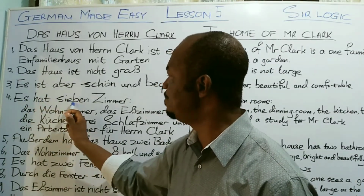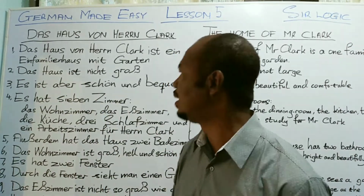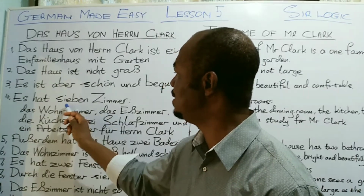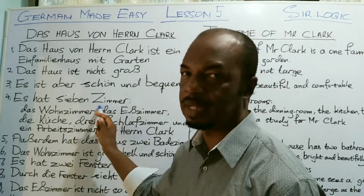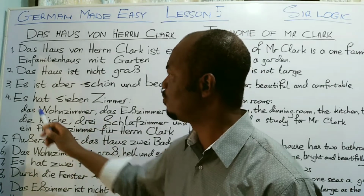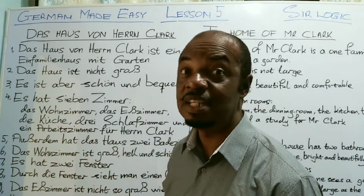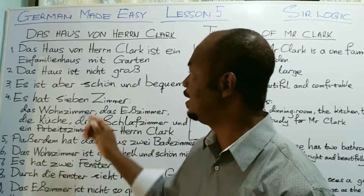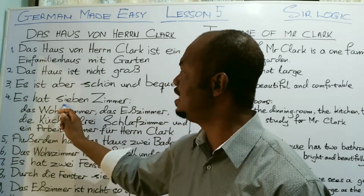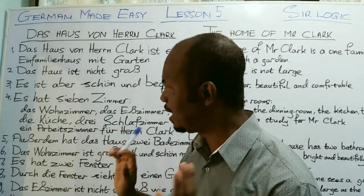Es hat 7 Zimmer. As for the 7, we know from the 1, 2, 3 we learned at lesson 1. It has 7 rooms. Zimmer. Don't say Zimmer with an S. Say Z, which is pronounced TS. It's not C but Z. Zimmer. Es hat 7 Zimmer. Bear that in mind.